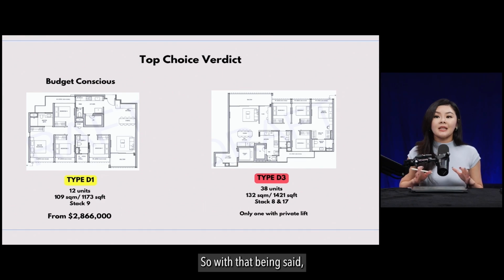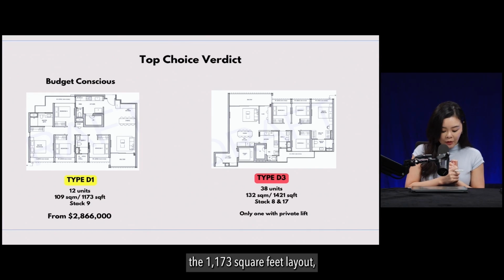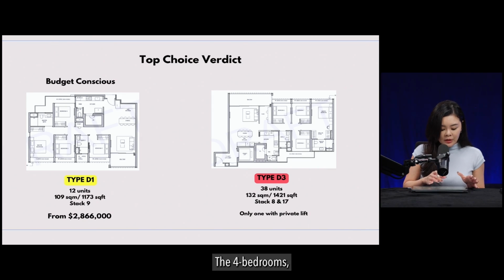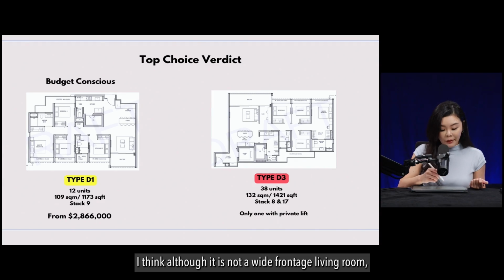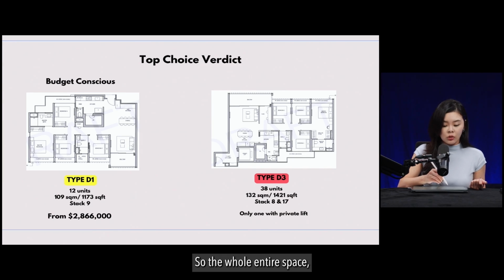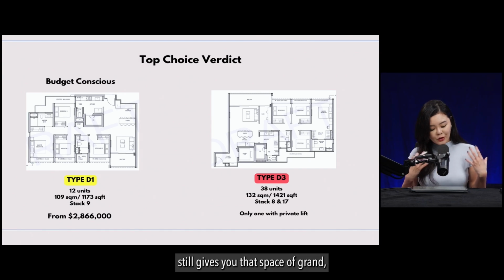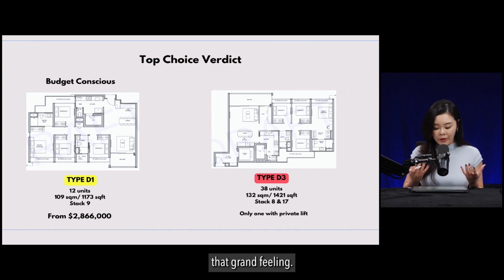So with that being said, my top choice units for the budget conscious one, the 1173 square feet layout, starting from 2.866 million. The 4 bedrooms, I think although it is not a wide frontage living room, but it has a very wide frontage dining area, so the whole entire space, it still gives you that space of openness, still gives you that grand feeling.